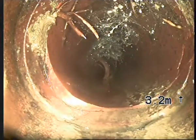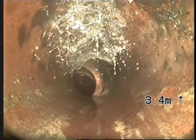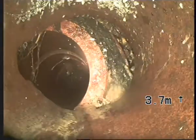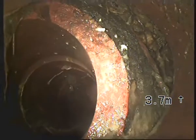More tree roots in here. There's another broken pipe at 3.2. There's a bad one here, 3.7. I'll get the camera past that point.